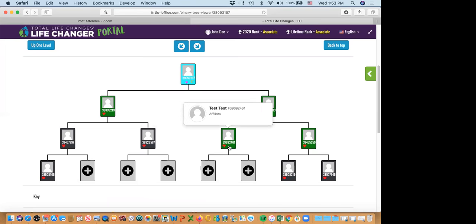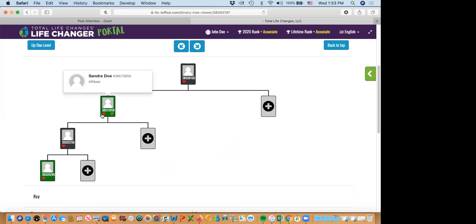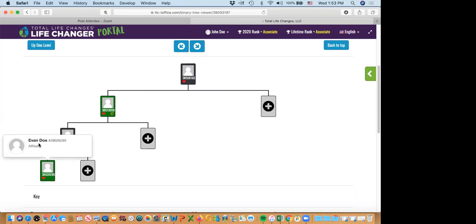So for instance, just pretend we don't have this red heart right here. So Sandra and Test, it doesn't have a red heart, but right here, it looks beautiful. So if we click on that, we can see, oh, what do we have? We have Sandra Doe's on SmartShip. All right, Sandra, you're in the program. All right, and I'm also gonna show you a nice little trick.